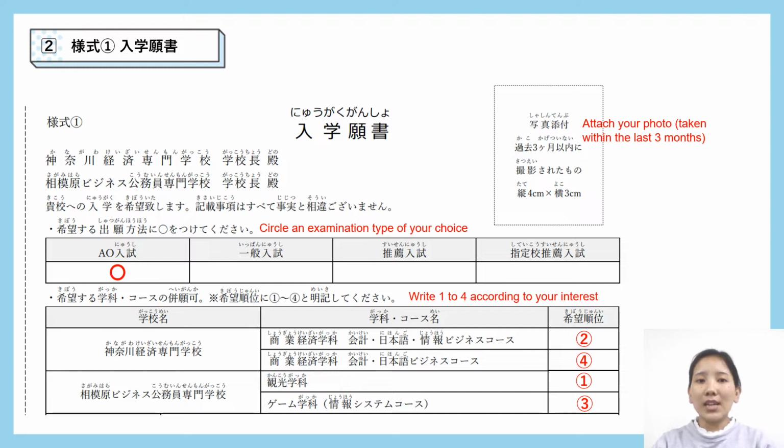First of all, attach your photo at the upper right column, which has been taken within 3 months, 4 cm in height and 3 cm wide. It's like this. Next, circle an examination type of your choice from the 4 types of entrance examination. For example, we have circled the AO entrance examination. You can also circle the general examination, recommendation entrance examination, and designated school recommendation entrance examination.